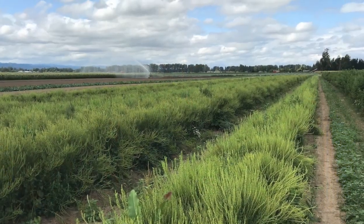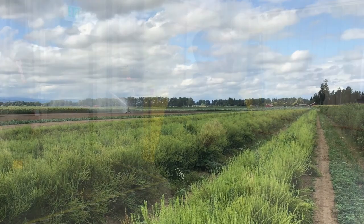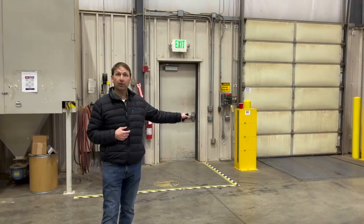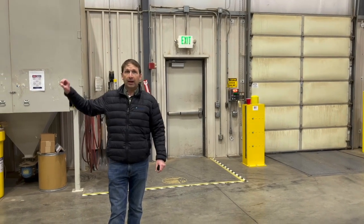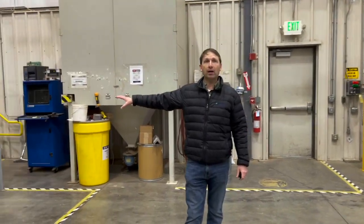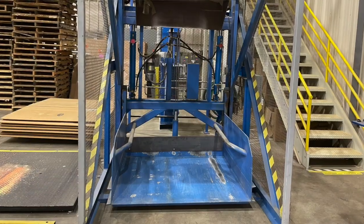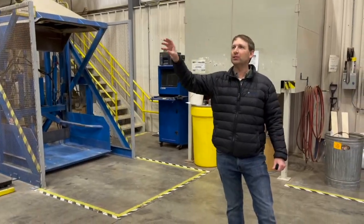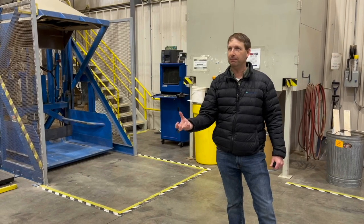Our seed is grown in the Willamette Valley of Oregon. So the seed is grown there, it's pre-cleaned there, and then it's shipped to Longmont, Colorado. We start the process right here. Seed is delivered into the facility and is brought through our process with weighing and barcode activities. We start the process of sizing the seed at that time.